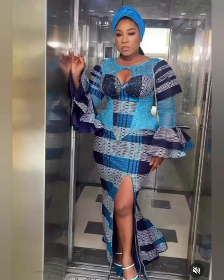Here is another beautiful style, guys. I love the sleeve of this particular one. It's just giving. What do you think about this particular style? Please go ahead and share with me in the comment section, most especially the back parts. Let me know what you think about this particular style.